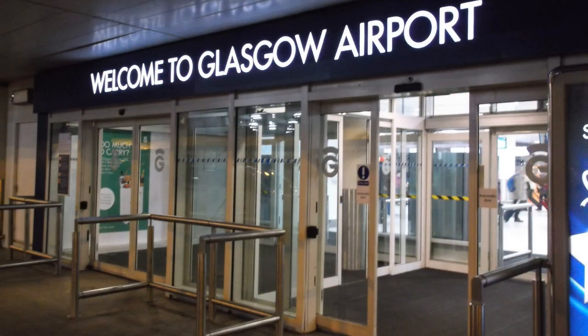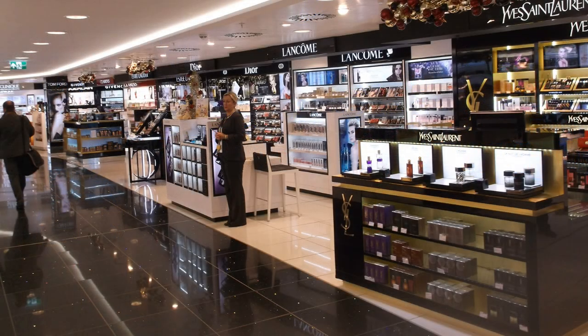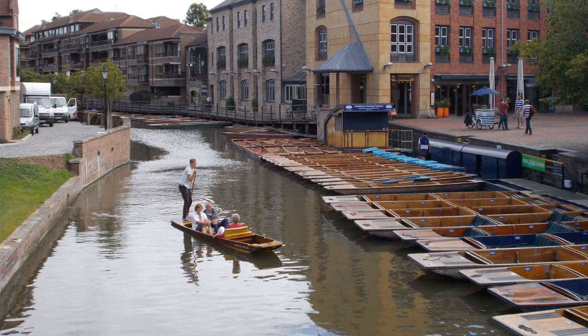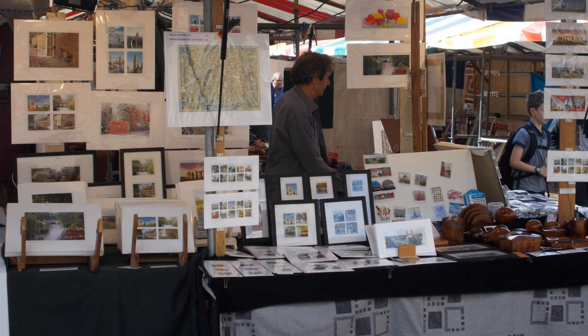The left-hand door is open. The airline is KLM. It is the Lancome brand. Your socks are blue. Priority to oncoming vehicles. There are 4 people in the boat. It is called the Café Rouge. It sells pictures.